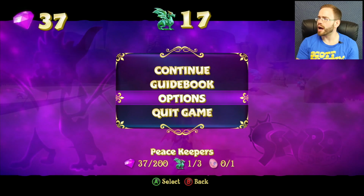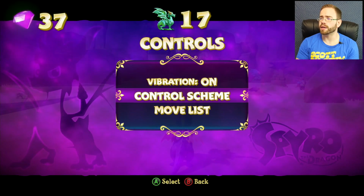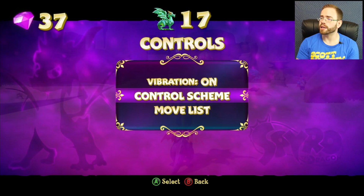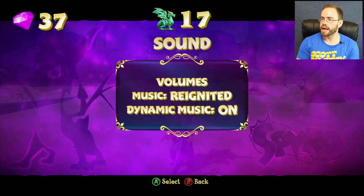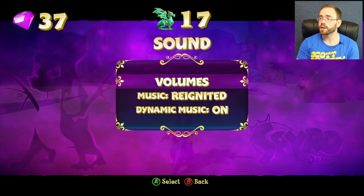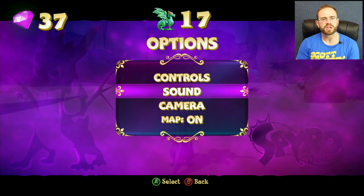If I go down here and go to options, I have controls where I can change the control scheme. I can go back to the retro controls or do the Reignited ones. I can check out the move list. I can turn vibration on and off. I can go down to sound and play around with the music. It can be regular or Reignited with dynamic music. The volumes. And nothing with subtitles, which is kind of a shame.